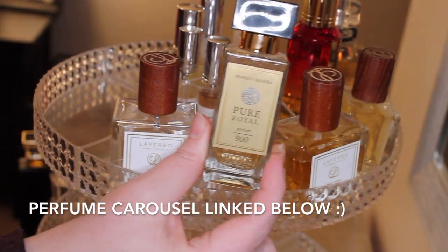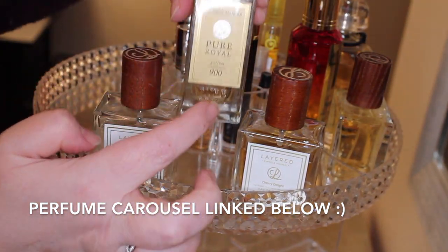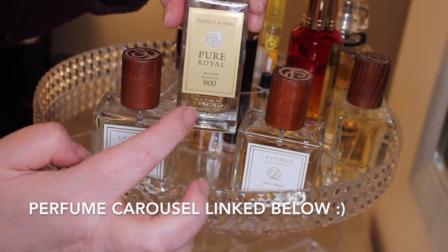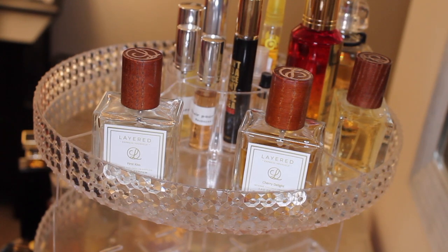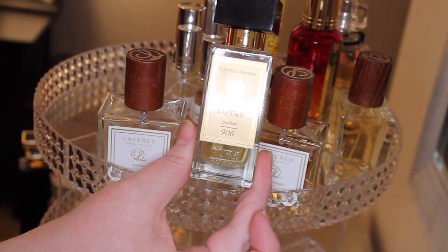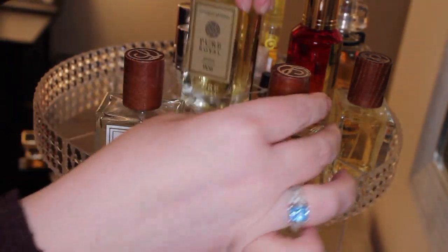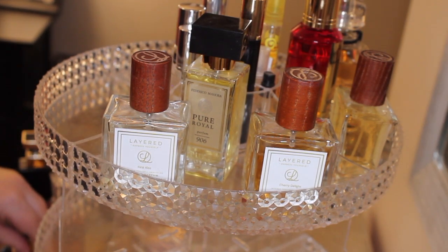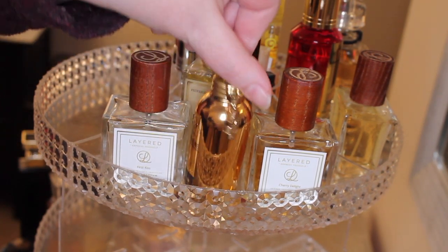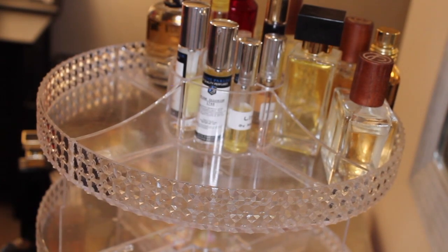also Lost Cherry. I think because I have this one in here, I'm going to take this one out for now, and I may just let my son use this one because he absolutely loves that one. So I'm going to put that there, and then I do have the Tobacco Vanille Federico Majora one. This is a pretty decent dupe as well, although I do prefer Tobacco Vanille, the actual one. And then also I'm going to throw this Intense Cafe one in there just because it fits. Okay, moving on to my third spot.